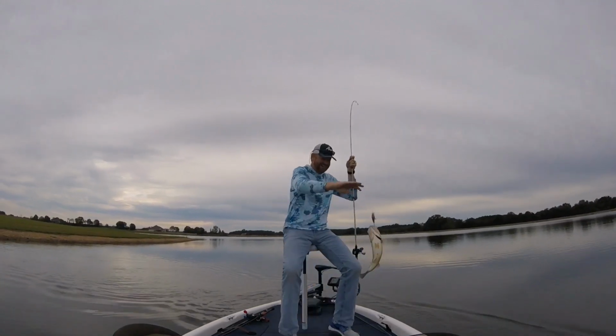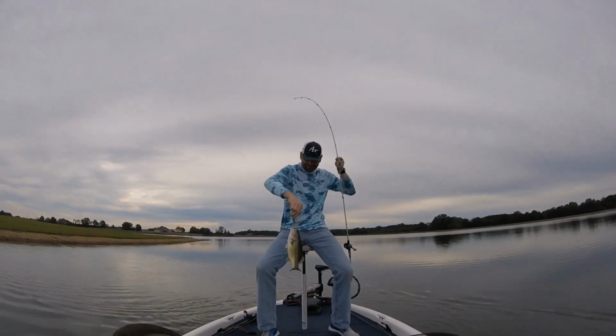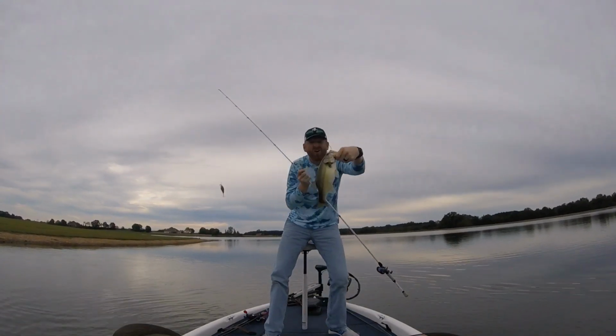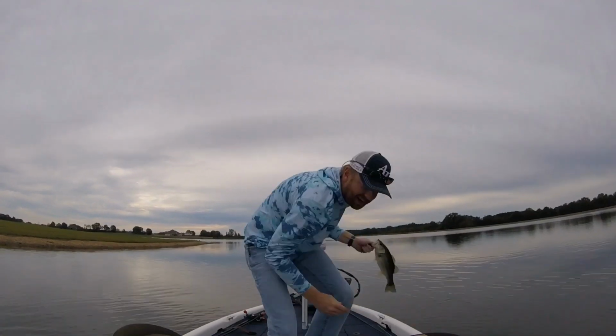Good fish. I'm so excited right now. Look here. They are absolutely smashing it. He hit that thing like a topwater as soon as it hit the water.